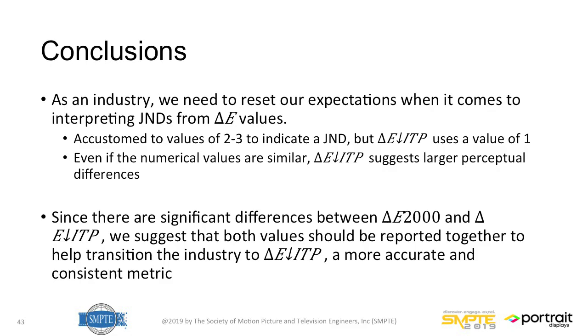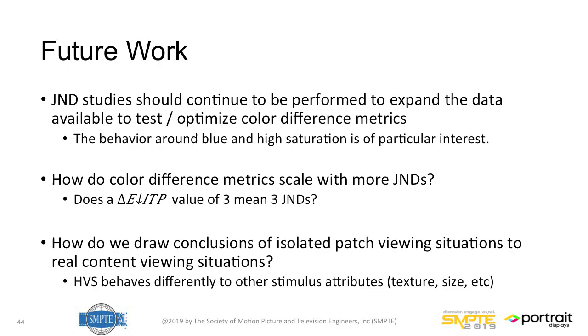Here's what I'm going to start seeing in this new metric here. And for future work, there needs to be more JND studies to continue to expand the data available to test and optimize color difference metrics. They can only be as accurate as the data that's available to optimize to. And this behavior around blue and high saturation is of particular interest.